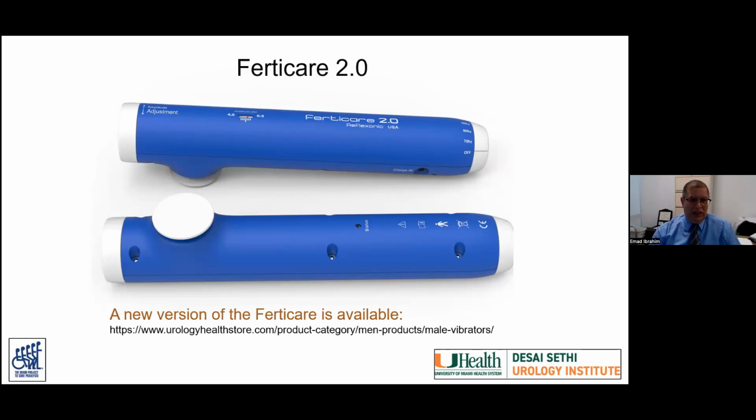Now there is a Ferticare 2.0. It's newly designed and manufactured here in the United States. It's available in the market. Even now, we don't require a prescription to get that one, but we always recommend that the patients be assessed first, as we mentioned, for risks of autonomic dysreflexia or any other risks and abrasions to the penile skin. We want to make sure that it's safe for the patients, but it's available in the market. And that's the one that we currently use.